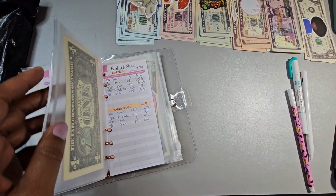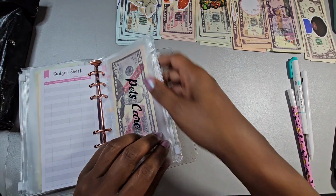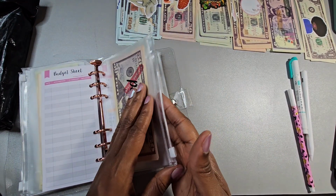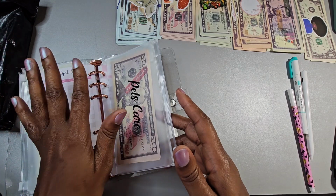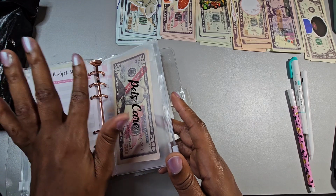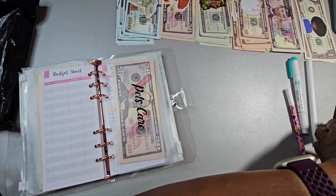Pets care, so that's going to be Xerxes. Xerxes should be getting 15, and that would have brought me to 83, but I had to buy his flea and tick treatments, and I just get them from Walmart, the 3-month supply. So with that and some sprays and some shampoos and other things, that was another $33 that I'm taking out.